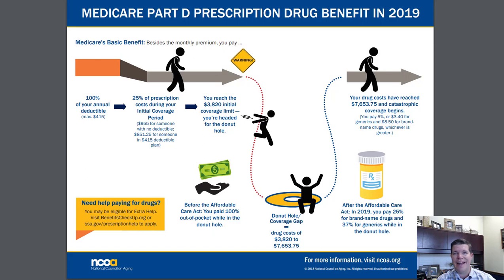Today is September the 21st, 2018, and the news on Medicare prescription drug coverage in 2019: the donut hole, the dreaded donut hole, the gap in coverage for brand name prescription drugs, is going away.